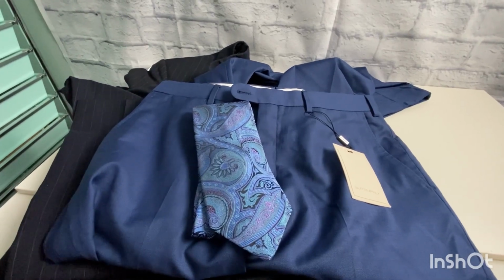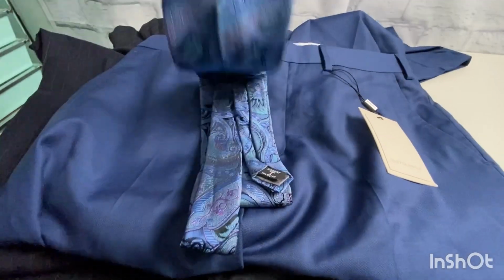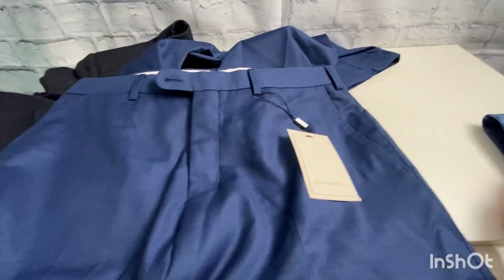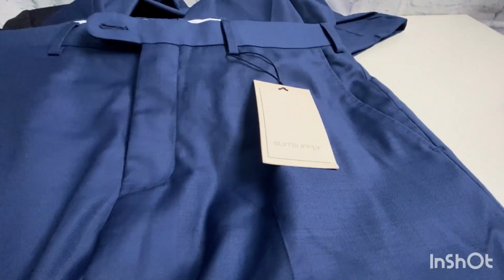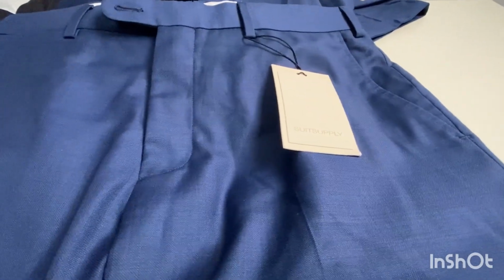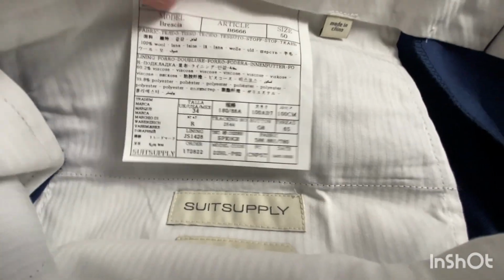It's Wednesday night. Doing some shipping. So we sold the Robert Talbot tie. Sold $39.99. So we just listed that, and it sold. These are a pair of Suit Supply pants. We sold these a few weeks ago and they were returned. They sold again. There's the tags. Sold again for $60.